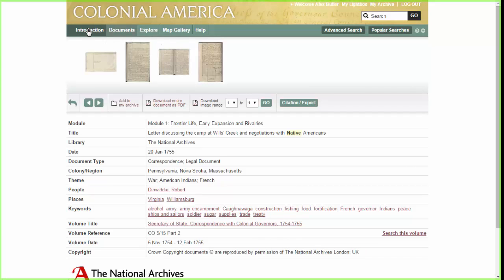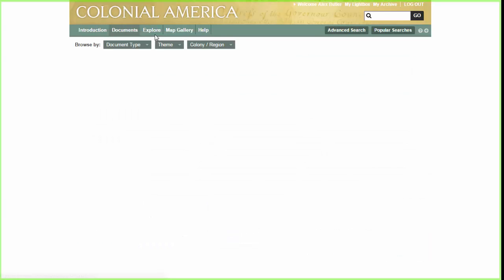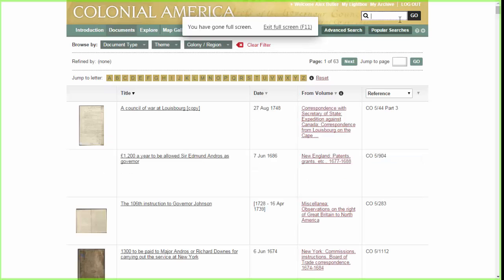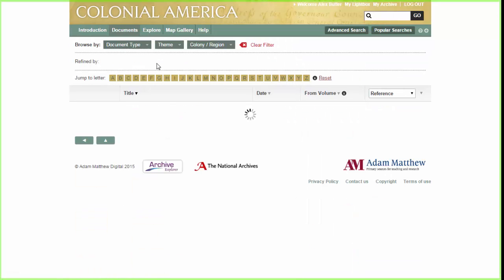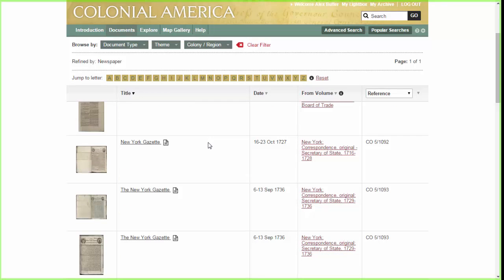Okay, so probably got time to show one more document just before we head into the other bits and bobs that this resource has to offer. I'm actually going to head to the documents page itself. You can either run a search using either the advanced search or the basic search bar in the top hand corner here. But if you're just starting out, just browsing material is going to be a really good starting point for you. So I'm actually just going to browse by document type, and I just want to have a look at, let's say, newspapers. So I'm just going to apply that filter. We can have a look at all of the newspapers in module 1 of this resource.